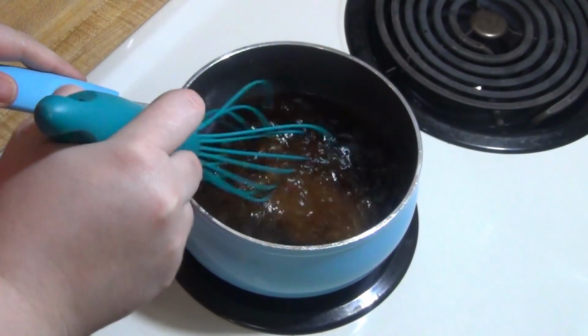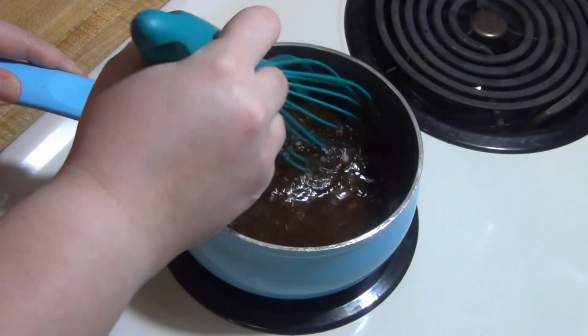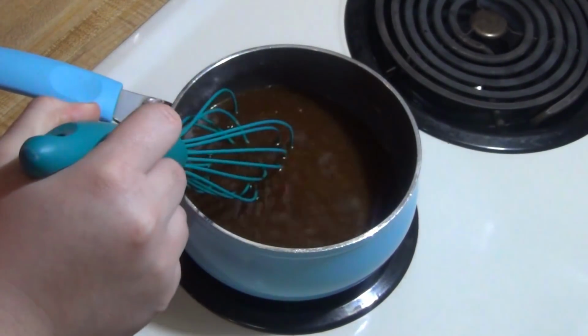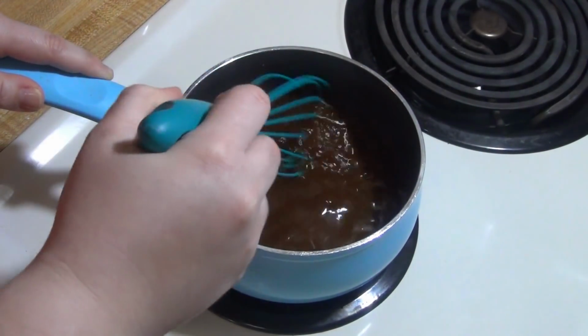And I'm just gonna whisk this together, get it heated through for about a minute, and then I will add in some cornstarch and water. I'm gonna mix together 2 tablespoons of cornstarch and 1/4 cup of water in this measuring cup. And then once this is heated, I will add that to thicken the sauce.